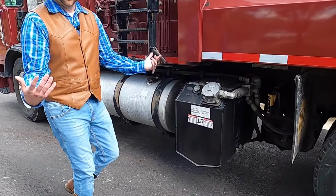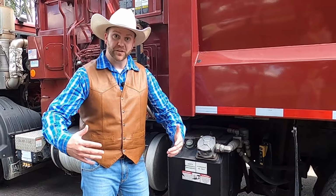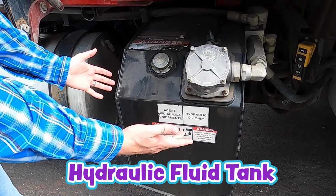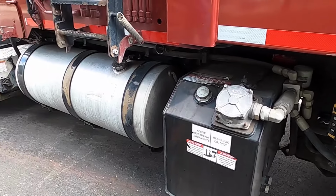Whoa, you remember we talked about the hydraulics on this truck and how the hydraulic arm actually picks up the garbage can and moves it? This is the hydraulic fluid tank. Right in there you would put all your hydraulic fluid, because without the hydraulic fluid, the hydraulics don't even work.